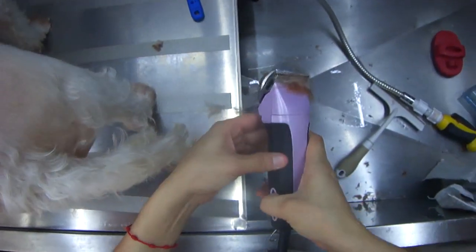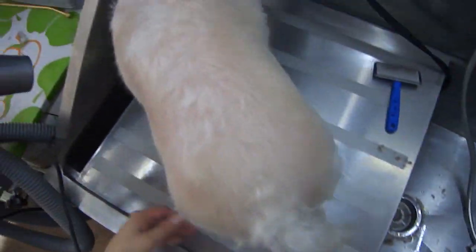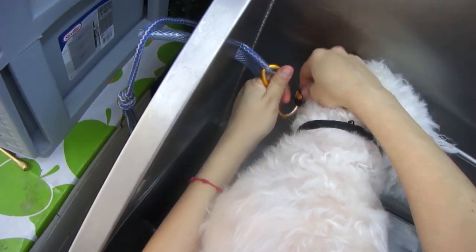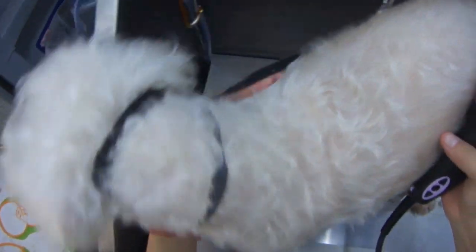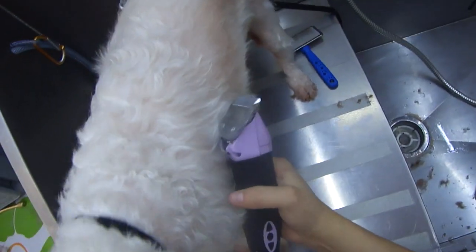I use baby powder after a sanitary trim. That way, if I did have too much of a heavy hand, the baby powder will just relieve some of that itchiness. Of course, use as little as you can. Try not to smother the dog in baby powder, because you don't want the dog to ingest that if he or she licks. But just enough so that the skin isn't irritated.